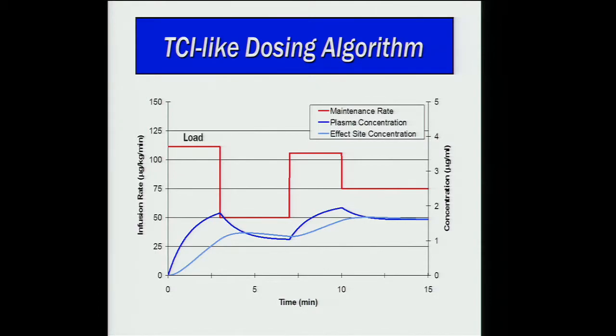So what you see is that there's a loading dose. This loading dose is automatically calculated based on the maintenance rate that is programmed into the pump by the physician. So if the physician decides it's going to be 50 mics per kilo per minute to start, then this loading dose is sort of automatically calculated to get you into that range. The loading dose is administered over 3 minutes, and then it goes down to the maintenance rate.